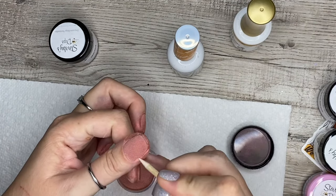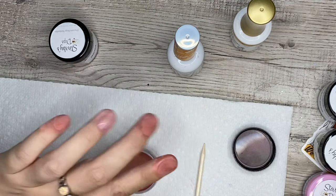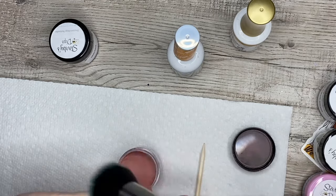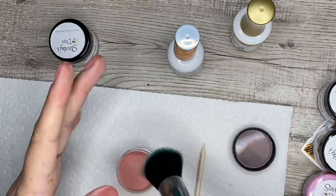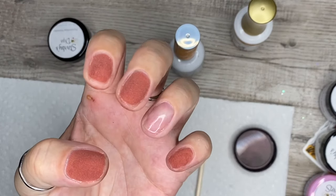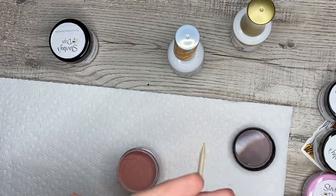The texture of the powders was so soft and powdery, not cakey at all. The perfect amount of shimmer. The glitter was beautiful. You're going to see me do the chunky glitter here in a little bit, which you know I'm weird about, but this one came out beautiful. And it's so well coordinated. And I love, love, love that. I love the coordinated colors.